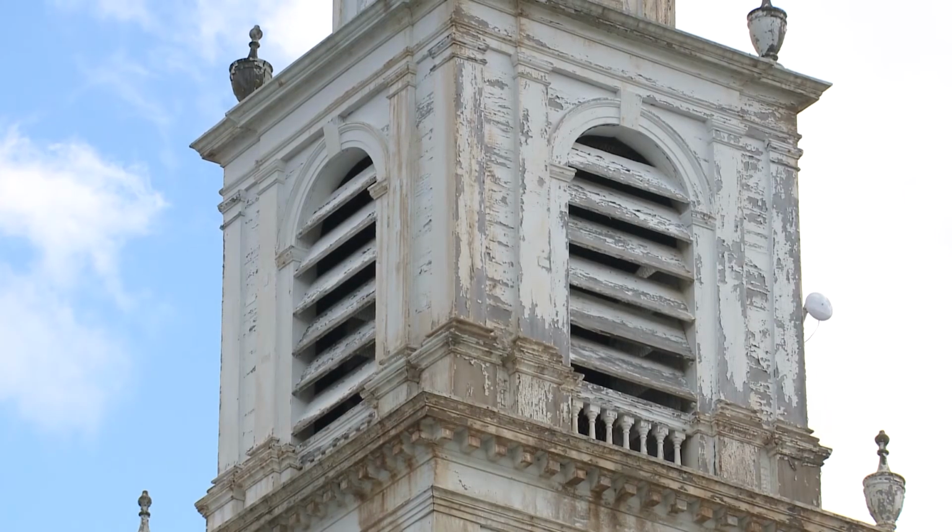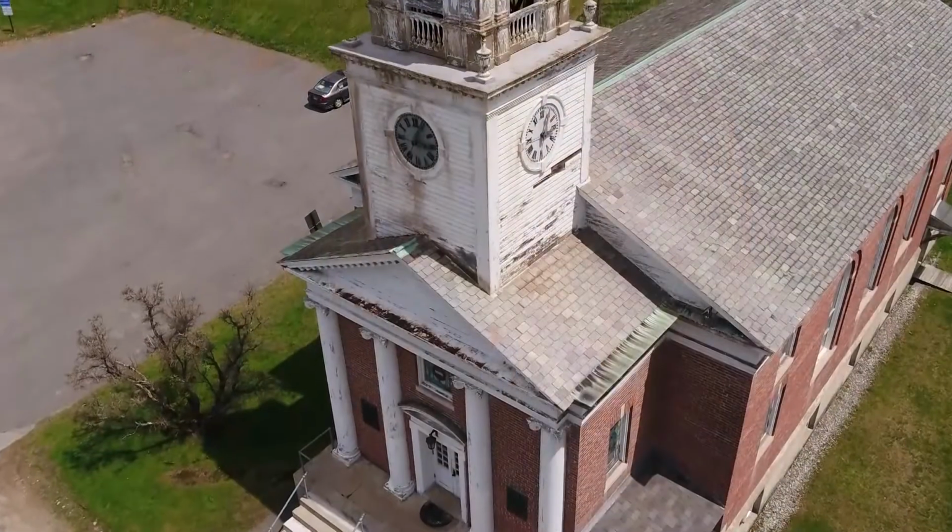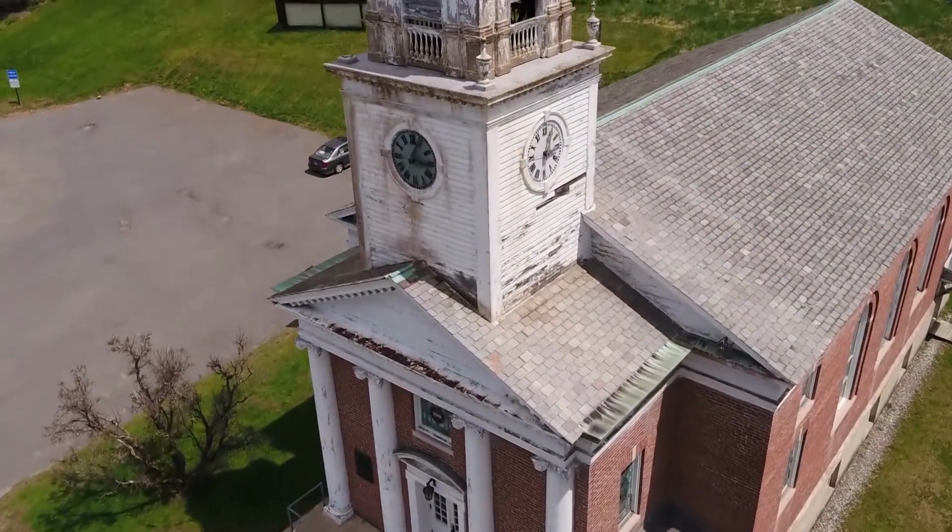It was just in such disrepair that, you know, this is kind of a rebirth of this clock. And yeah, it feels pretty good. Anybody's going to know the only reason the clock works now is because of Robert.